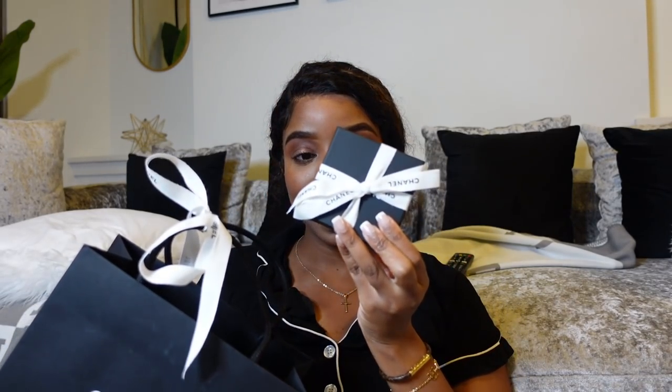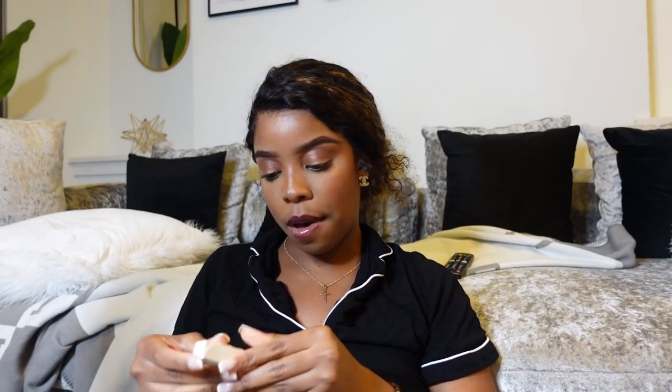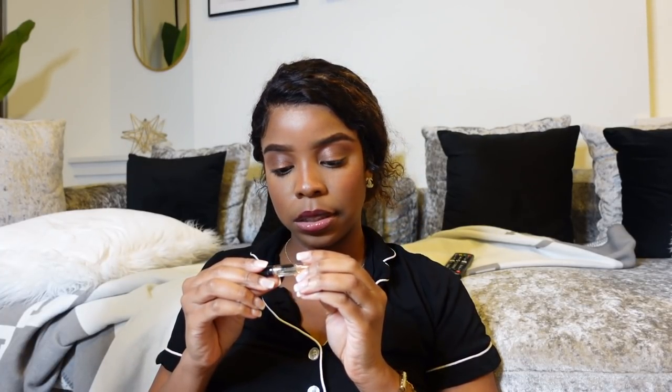And we're gonna open it up. We're gonna unbox her. Oh, we did stop at Louis Vuitton, and they gave my mom an eau de parfum sample, and she gave me one. Let me see which one this is. Etoile Filante.